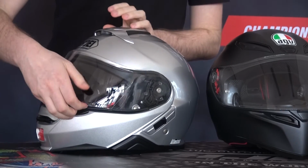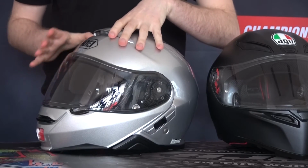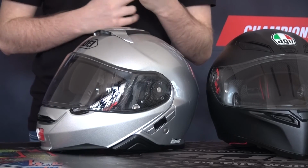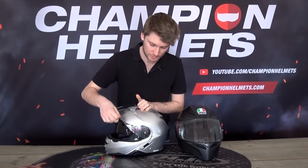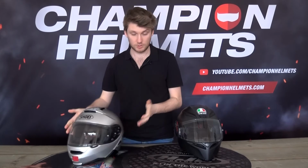We just saw it before. It has a good visor seal. Really pulls the helmet tight against the shell, so it's not going to get much noise coming in, much wind coming in, much rain. Also, it's got a nice and tight feel to it. It doesn't move around too much, and yeah, closes nicely.